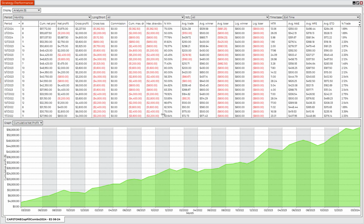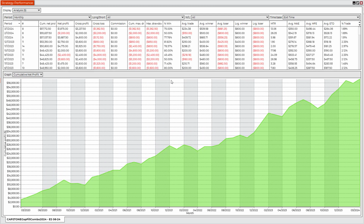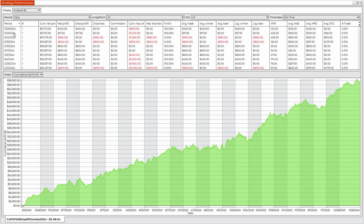And this is the equity curve. You can see the equity curve right at equity peaks, and you can see the monthly results, 1875. Last month it was minus 1200. Let's look at the number of trades it's taking. You can see this has a $400 profit target, and sometimes it has an $800 profit target. It's variable. Again, you can learn about those variable profit targets in the members area.